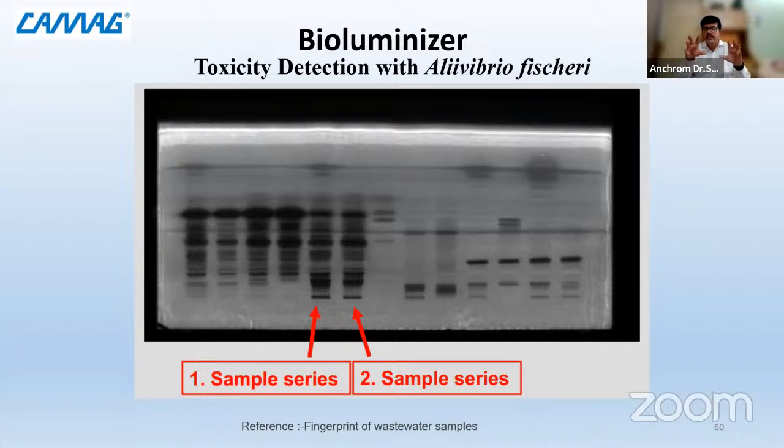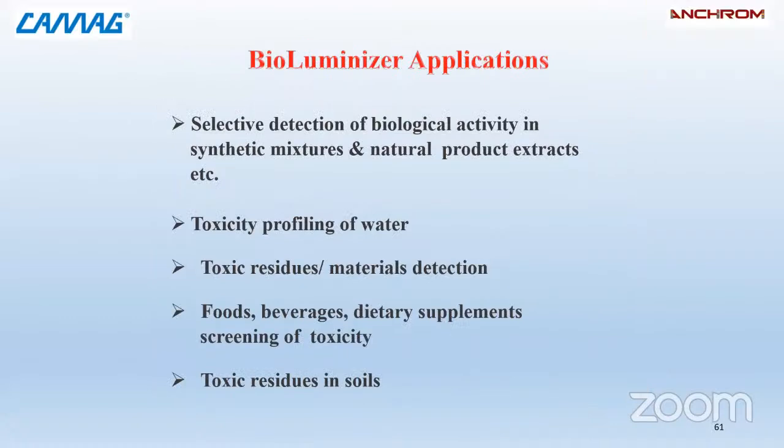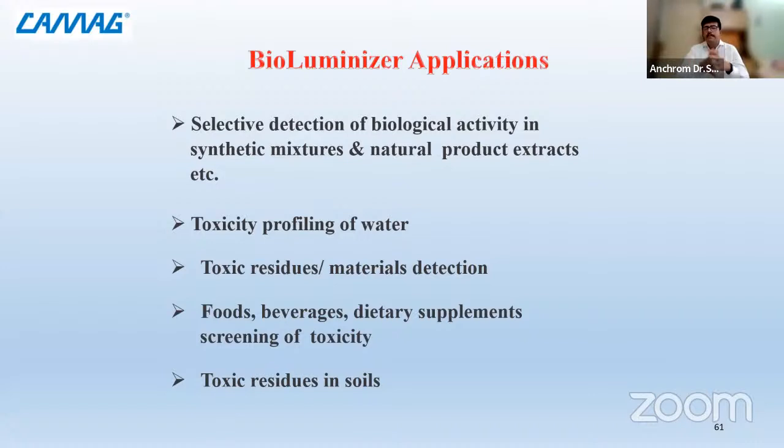And what you do is you take this image with a highly specialized device, the bioluminizer which you saw earlier, to capture such low bioluminescence and understand whether the components of the sample are toxic or non-toxic. It can be adopted for many uses like toxicity of water, material, foods, beverages, electricity, and so many things.